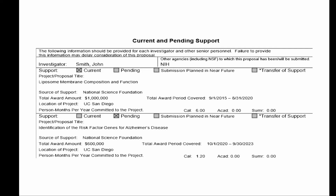So just to quickly go over some of the sections here, we're going to list the investigator name, the type of support, whether it's current or pending. And when we're putting together our current and pending support, group those together. So we typically list multiple currently funded awards in order, and then after that we would list the pending.